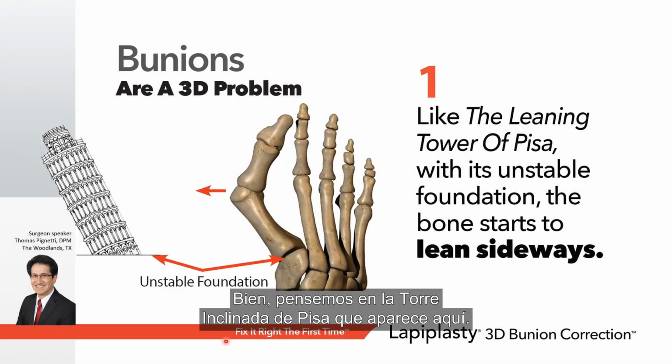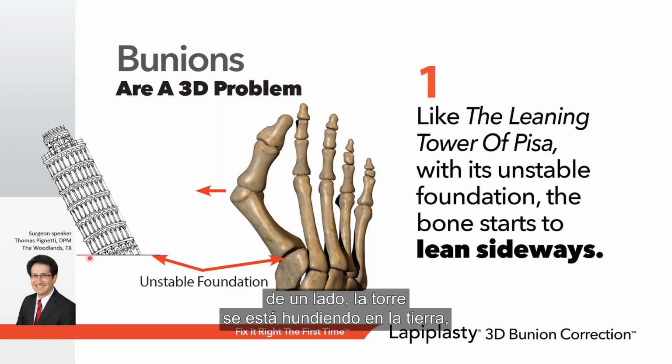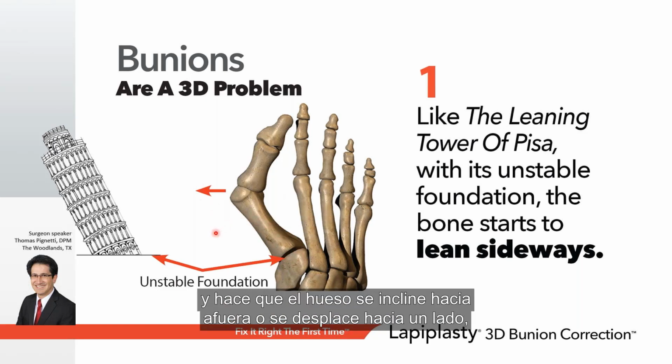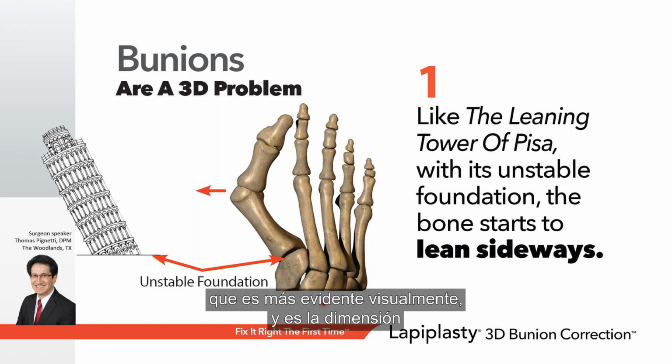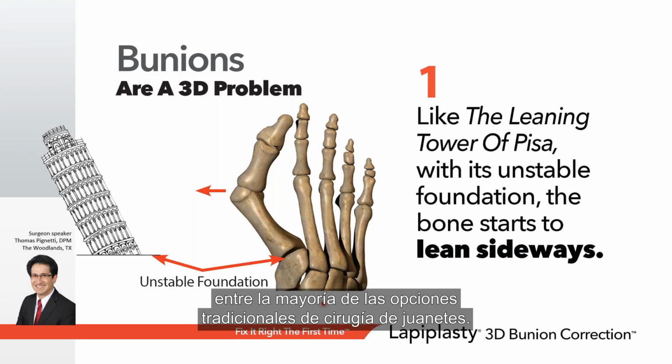So let's consider the Leaning Tower of Pisa. We all know it. Some of you may have been fortunate enough to see it in person. Due to its unstable foundation, the tower is sinking into the earth beneath it on one side, causing the tower to lean sideways. The same happens with the long first metatarsal bone. The joint at the base of the long bone is unstable, and this causes the bone to lean out or shift sideways away from the long second metatarsal bone. This is the dimension of the deformity that's most visually apparent, and it's the dimension that's used when choosing between most traditional bunion surgery options.